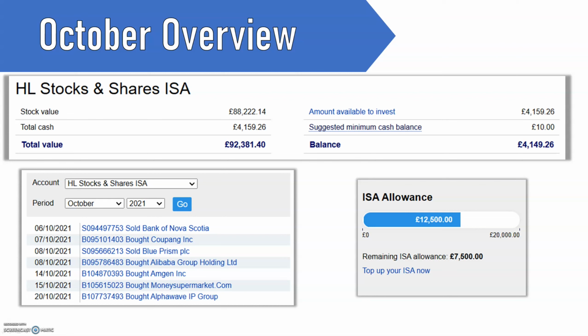I've added in this section to the right hand side just to show you my contributions to my ISA allowance. We all get £20,000 per year in the UK, and this year I've put in £12,500. If the market does seem to have a meaningful correction, 10 to 15%, I would like to top this up, but right now with the £4,000 sitting in cash on the sidelines already within the portfolio, that'll do for the time being until there are some meaningful corrections.